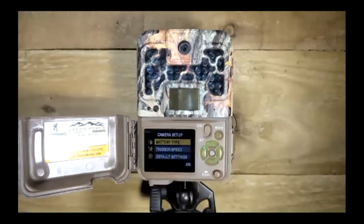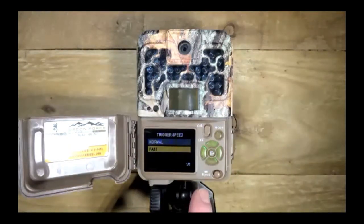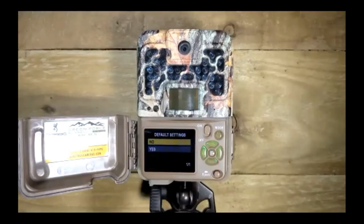Press the down key to highlight trigger speed and press the enter key. There are two options here. The normal option has a 0.7 second response time and is ideal when monitoring slow moving animals in wide open spaces, whilst the fast option has a 0.4 second response time and is ideal for monitoring woodland tracks for faster moving animals. As we are concentrating on putting camera traps in our gardens this evening, we shall select the fast option and press the enter key to continue. Moving down, we come to the default settings option. Use this option if you want to set your camera trap back to factory defaults. Remember that you will have to set your camera up again for your preferred settings.